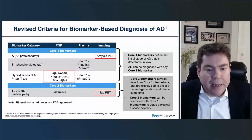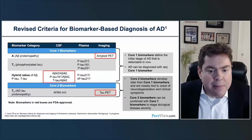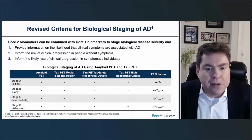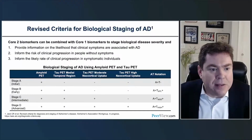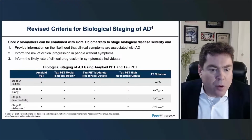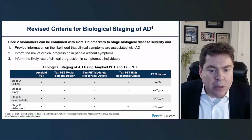Core 2 biomarkers develop later than core 1 biomarkers. They're more closely tied to the onset of neurodegeneration and clinical symptoms. And from an imaging perspective, tau PET, which measures the AD tau proteinopathy, is the core 2 biomarker that we use in radiology and nuclear medicine. The combination of core 1 and core 2 biomarkers can really be used to stage biological disease severity. The combination provides a lot of information to the clinician about whether clinical symptoms are associated with AD pathology. It can inform the risk of clinical progression in people in the preclinical stage, and also rate the likelihood of clinical progression in people who are already symptomatic, as we'll hear from Dr. McConathy.